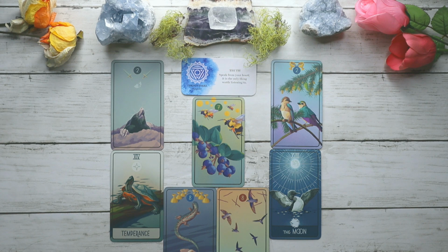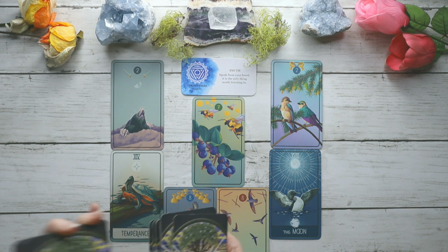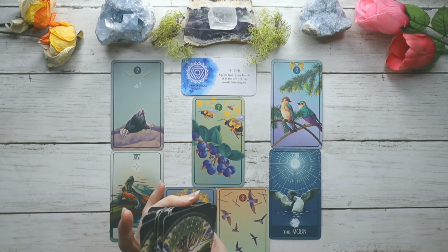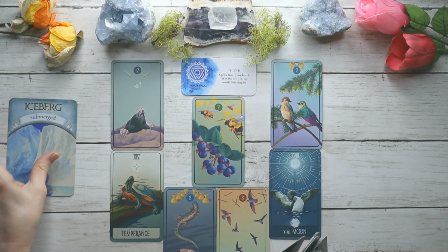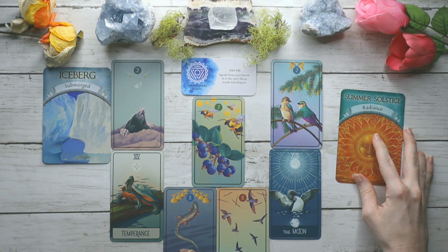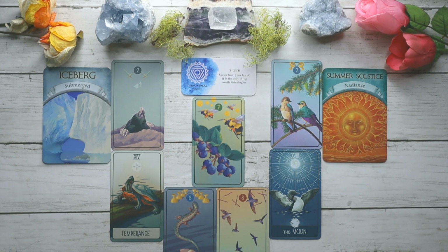So let's go ahead and get some oracle cards in the mix for group 3, month of April 2022. Anything they need to know. So we've got Iceberg, Submerge. Yeah, you guys are going deep, and Radiance. Look at that beautiful summer solstice card coming in hot.